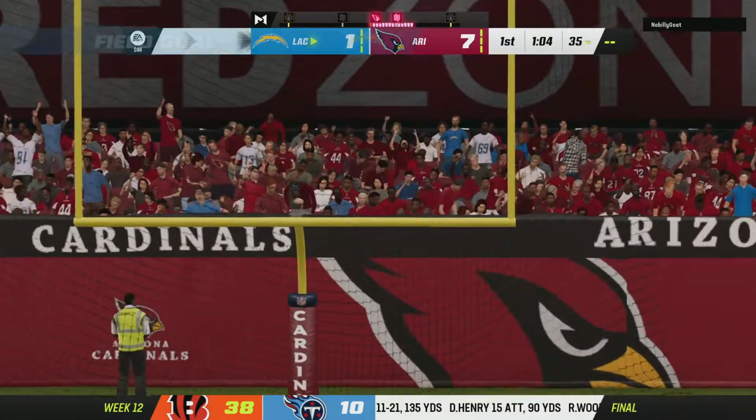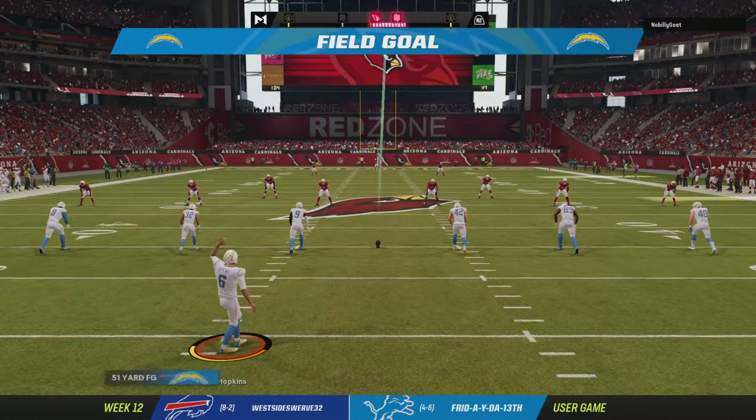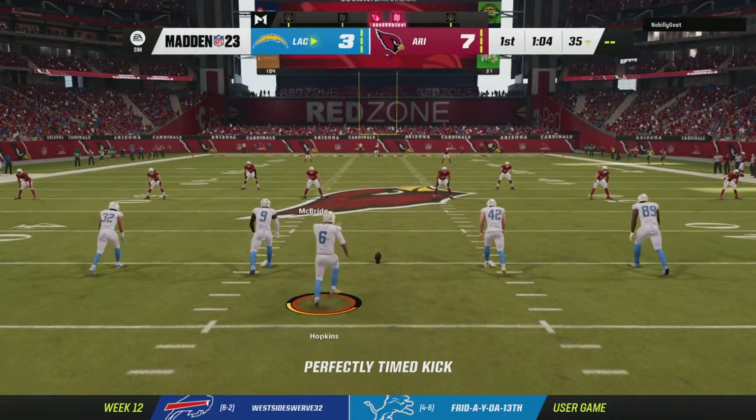Hopkins' kick is good, and they are on the board, but still trailing. It's 7-3. So, Charles, they get to them with their first turnover of the game and then make it hurt a little bit extra with a field goal.